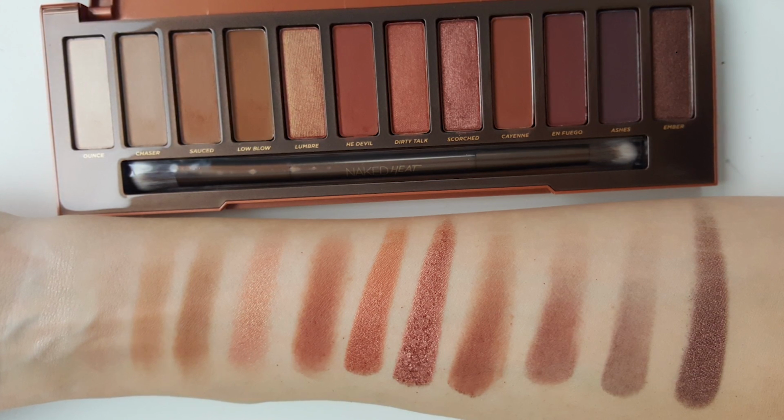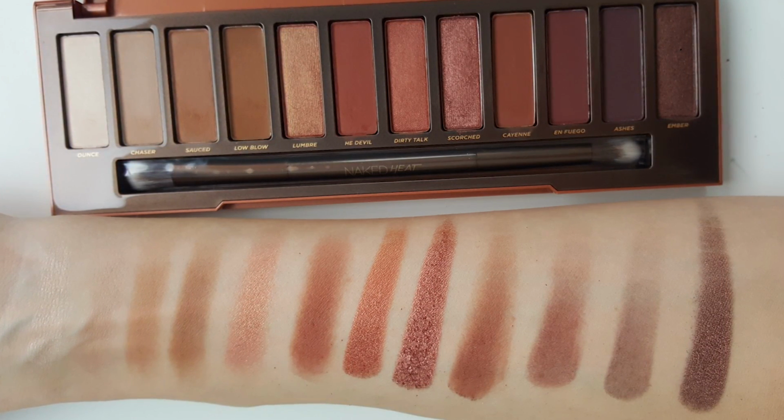So let's open these things up. So these are the shades that we have here. This is very classic Urban Decay with the wide range of neutrals. We have some more shimmery metallicized shades as well as some matte shades. So we have all of the swatches on my hand here, and I'm doing them in the order in which they appear on the palette. And you can see there are some that swatch a lot better than others. The metallic ones clearly win this whole game.